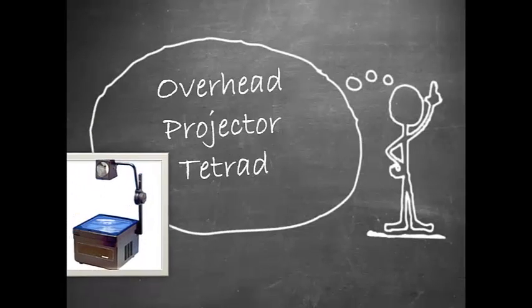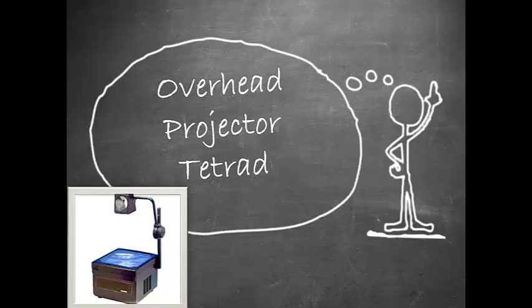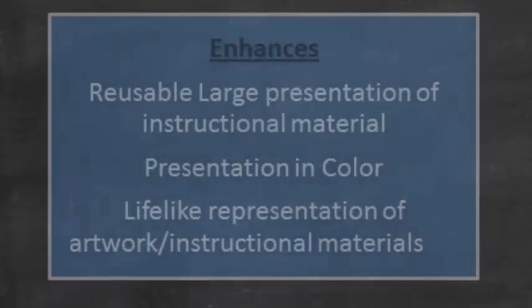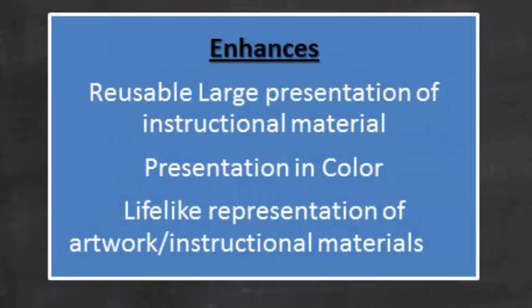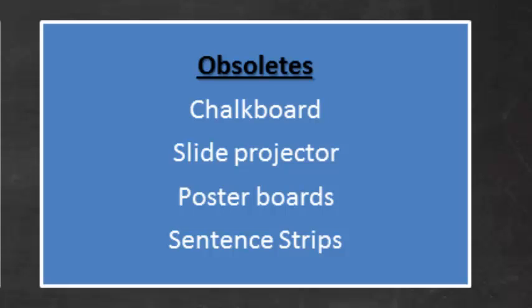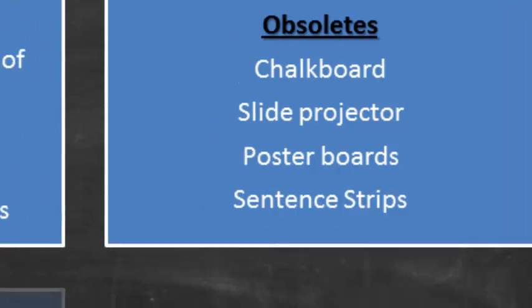So thinking about emerging and obsolete technology, let's look at the overhead projector, specifically the overhead projector tetrad. The overhead projector tetrad enhances the use of a large presentation of instructional material. It allows for presentation in color and lifelike representation of artwork and instructional materials. It obsoletes the chalkboard, the slide projector, poster boards, and sentence strips.